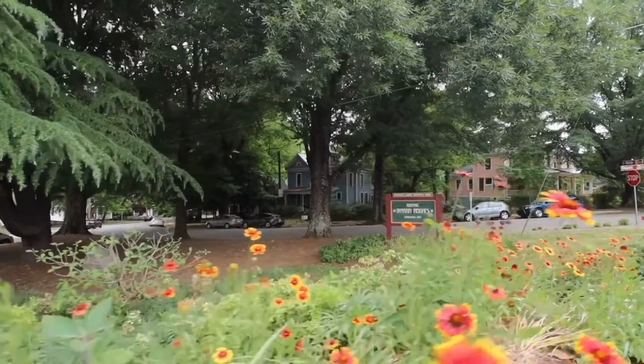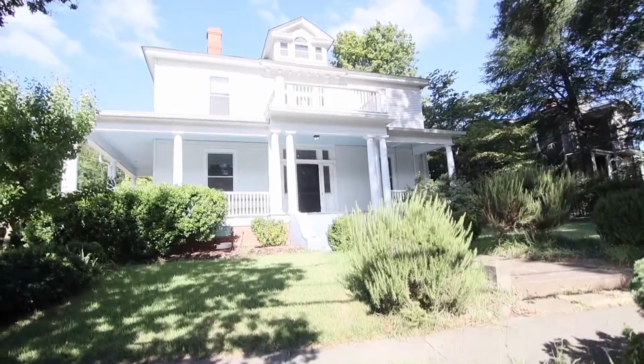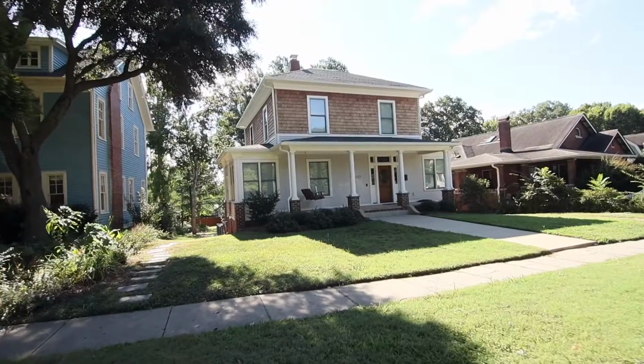Next up is Boylan Heights. Boylan Heights was Raleigh's first planned subdivision, and Boylan Heights is a charming neighborhood with mature tree-lined streets and spacious lots that allow for broad front porches and curved streets that wind all the way down Boylan Avenue.